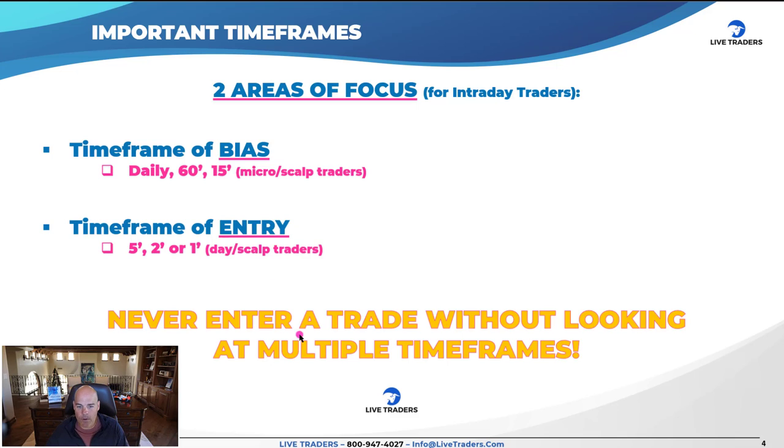All right. So never enter a trade without looking at multiple time frames first, period. Drill it into your head. Put it on the whiteboard. Like you're at detention, you just got a demerit in school and you have to write this out like 50 times, write it. Never enter a trade without looking at multiple time frames.